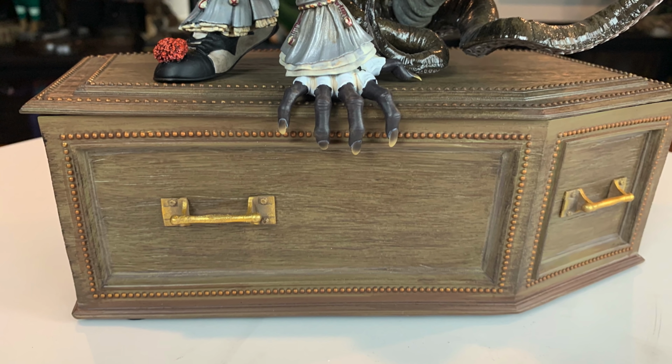I do have a few more on order. I'm pleasantly surprised. I'll leave it at that. I think there's definitely some opportunity they missed, so it's not amazing, but I think they did some nice stuff. Starting with the coffin down here, there are parts of the coffin that look real.